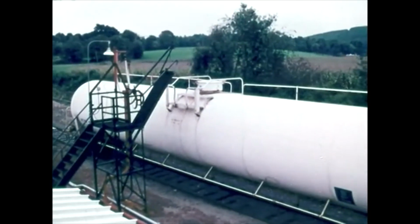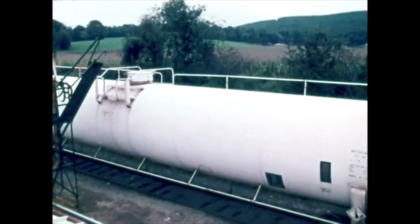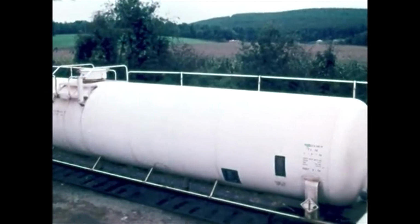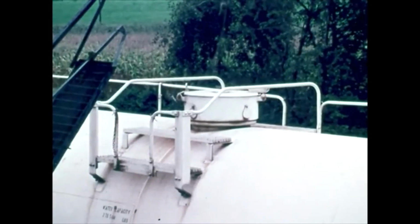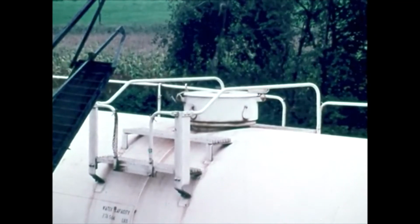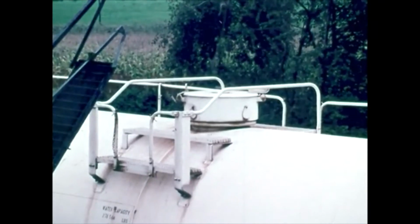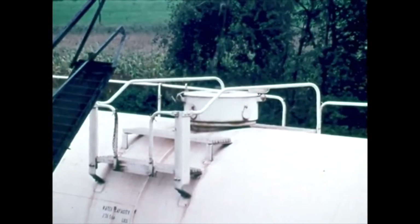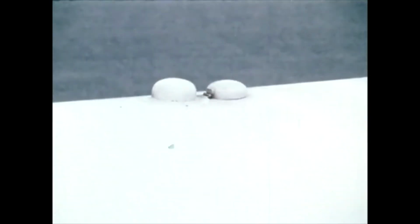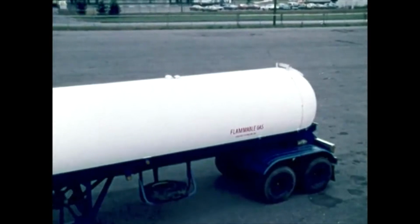To allow for liquid expansion in case of heating, tanks are never completely filled. Above the liquid level, a space is left, which remains full of vapor. At the top of all tanks are relief devices designed to limit internal pressure. On tank cars, these take the form of relief valves contained in domes, which also house fittings used in transfer operations. On tank trucks, relief devices are also located on top, but loading and unloading is most often accomplished from below.